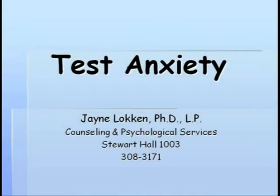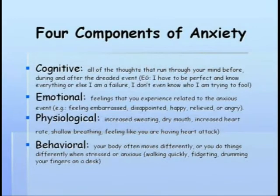Hello, I'm going to talk to you about test anxiety today. I can think of 4 components of test anxiety that are most common for the students that I see working in the counseling center on campus.